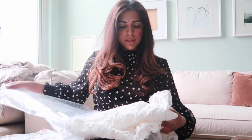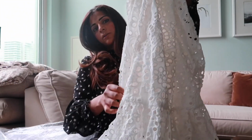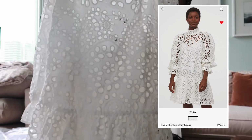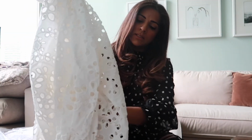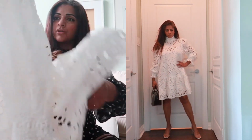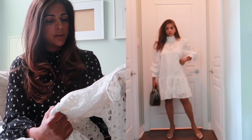So it was this white eyelet dress. It's really beautiful, actually. It has really cute little sleeves on it, and at first when I saw it, I thought it didn't have anything underneath, but it looks like it does have a little slip underneath it as well. So yeah, it's really pretty, actually. It's a lot better than I thought it was going to be.